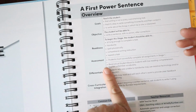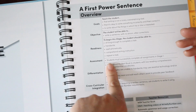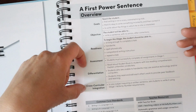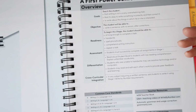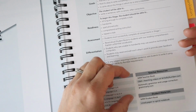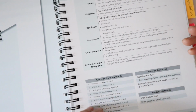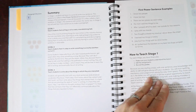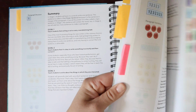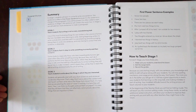We have an assessment, but this is really just informal assessments. These aren't formal standardized tests. We have differentiation, and we have cross-curricular integration. If you want your Common Core standards, they are here. The teacher resources are really just going to pull things from the Write by Number program itself. And then this is the student book. Then we turn the page and we get this very interesting chart situation. So throughout the rest of the student book and teacher book, we have these columns in the margins.